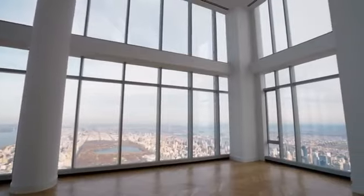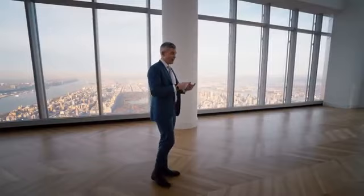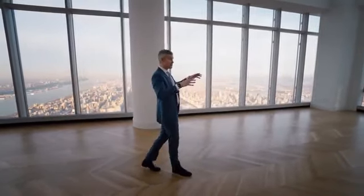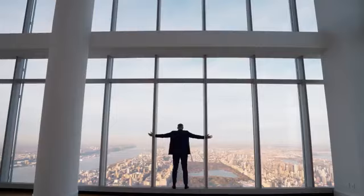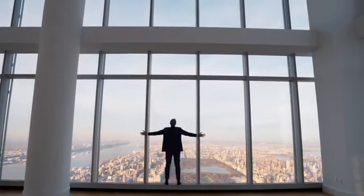The glass is super, super thick. At 1,416 feet in the air, you're above sound. Sound will start to dissipate as it travels up glass at about 100 floors, give or take. So what you hear up here is the wind, the noise, airplanes, helicopters, and that's it. I mean, these windows are 12 feet high, and this is only one level.